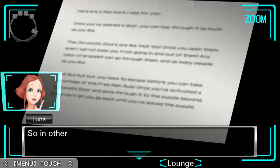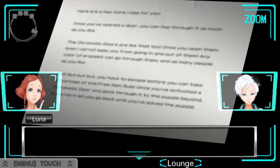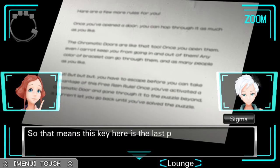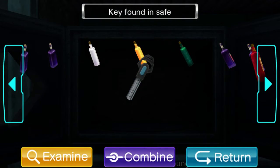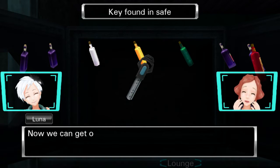I see. So in other words, once we get out of here, we can get back to the warehouse. Right? Yeah, seems like it. So that means this key here is the last piece of the puzzle. All right. You did it. That key is just what we need. Now we can get out.